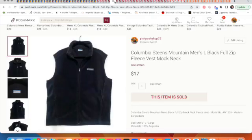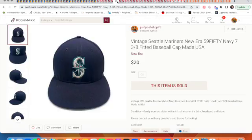This is a Columbia fleece vest. I'm assuming it was at the Bins that my husband picked up one time, because we don't generally buy Columbia to flip. You know, it really depends on the piece, but just kind of average something like this, we wouldn't bother, because as you could see, we got $17. We were happy about that. But we wouldn't have paid a full thrift store price for that. This was a Seattle Mariners baseball cap that was made in the USA, and that sold for $20.